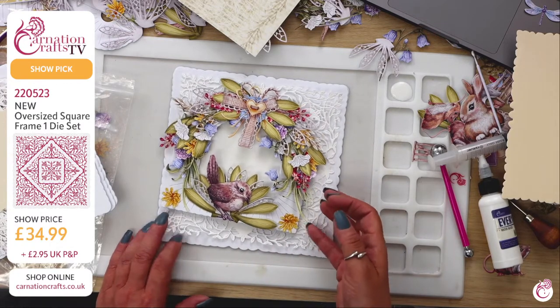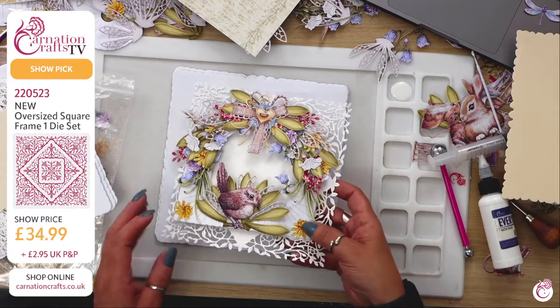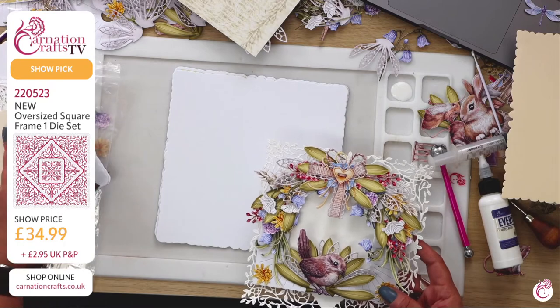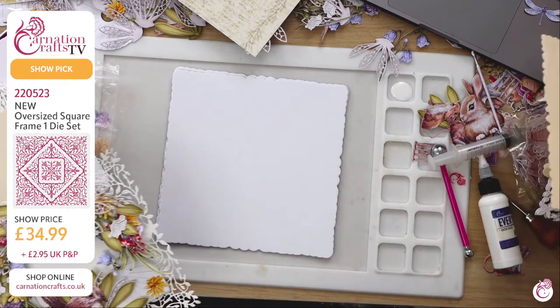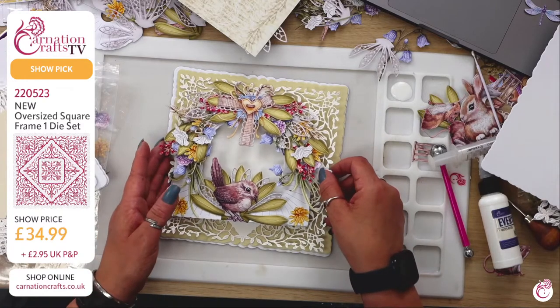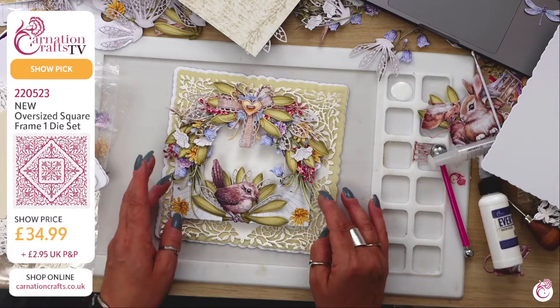So let's take that back to colour, and I'm going to go in with the, which, where is it? Let's just take this back. Oh, it's under here, isn't it? Let's go back to this. We've got that gorgeous colour.